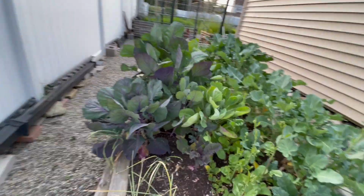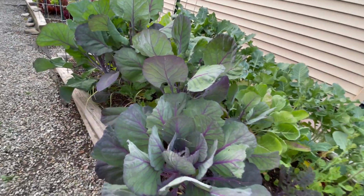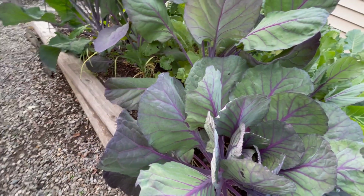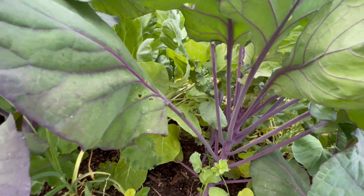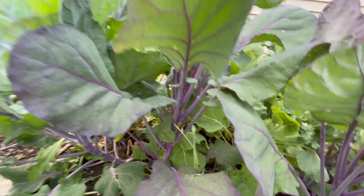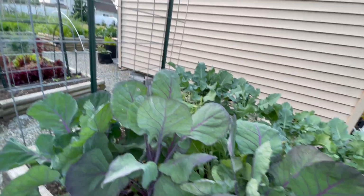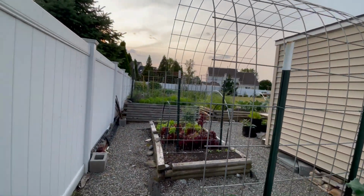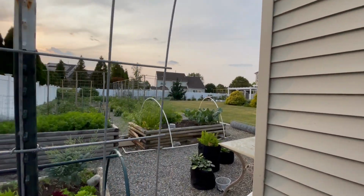But even the Brussels sprouts hung on, and they had no pest pressure until just the past few days. Like I said, these are in really good condition. I don't have any actual Brussels sprouts yet, but just seeing that my vegetative state got this far gives me a lot of encouragement to keep trying to grow the brassicas. So, but look at the rest of the garden.